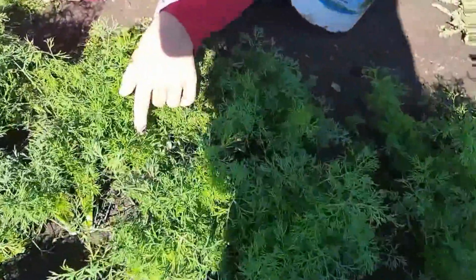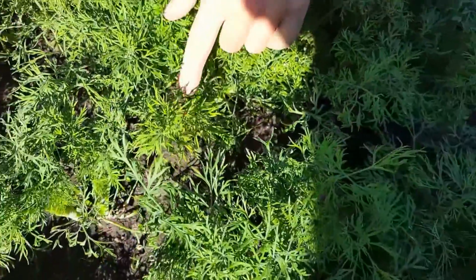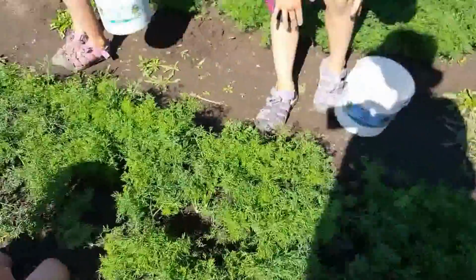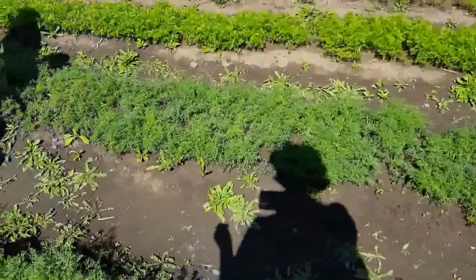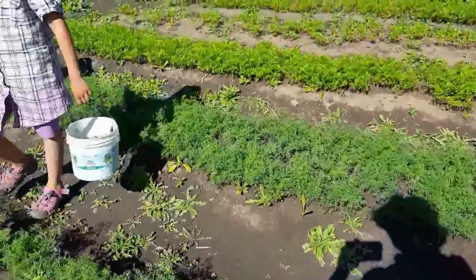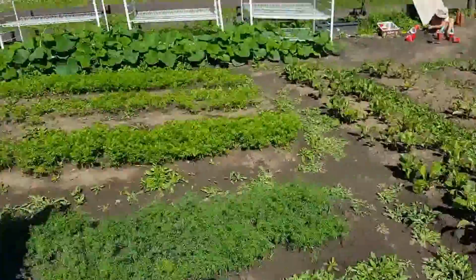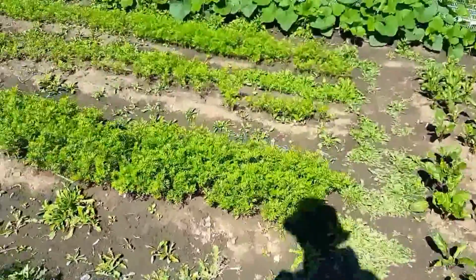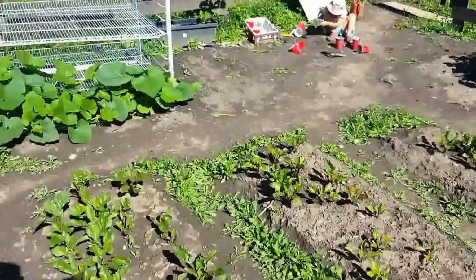So I am going to let God take care of my aphid issue by feeding the ladybug population their food, and I hope I don't lose too much. But the dill is coming, and I pray that I won't lose my dill to aphids. But there's a lot of ladybugs, so let's just hope that things go well. So we made it this far. Yeah, so that's a little update.